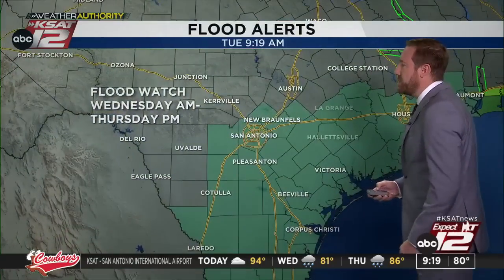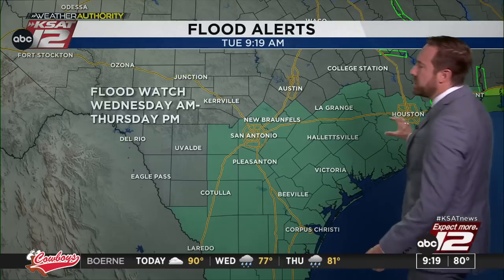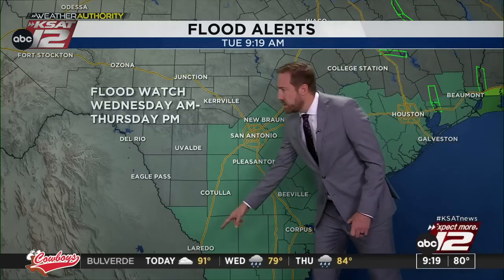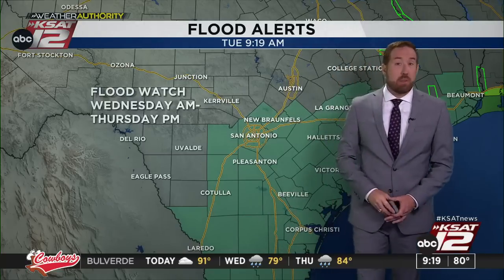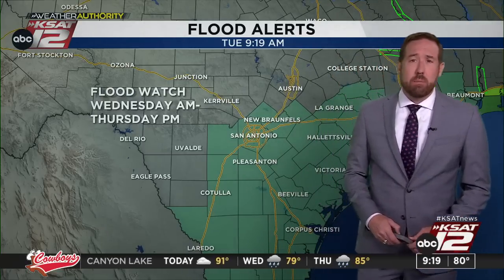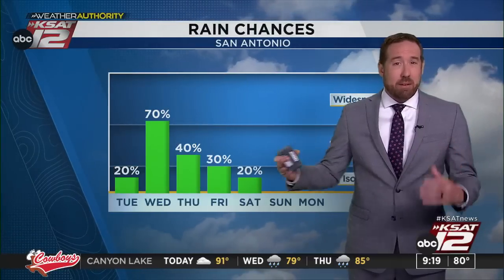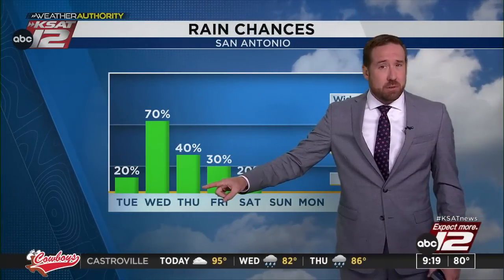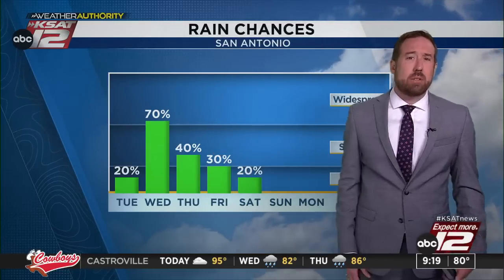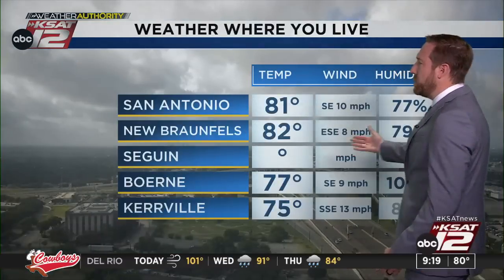So that's kind of the time frame we're looking at here, and that's when we have our flood watch in effect. Wednesday morning through Thursday afternoon. And this includes the I-10 corridor and then down towards Laredo. So basically San Antonio and to the south and east is where we think some of the heaviest rain will be, and we've got to watch for a little bit of flooding because this rain will come down very heavy. We do have 70% chance of rain on Wednesday. I adjusted rain chances down just a little bit on Thursday because we'll be on the backside of this. So it looks like Wednesday is kind of our day. If we're going to get some heavy rain, that's when it will be.